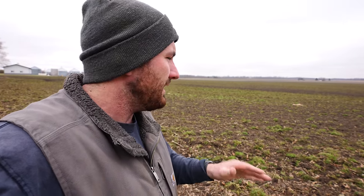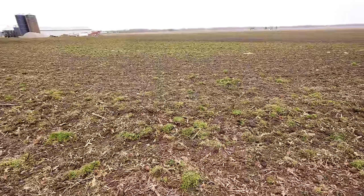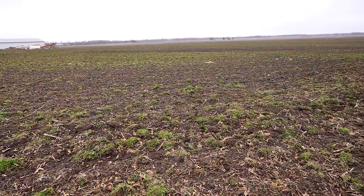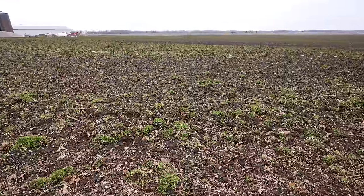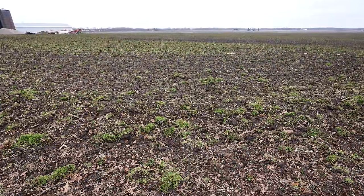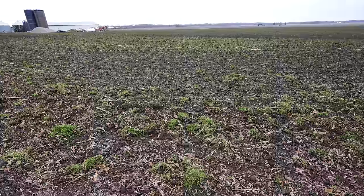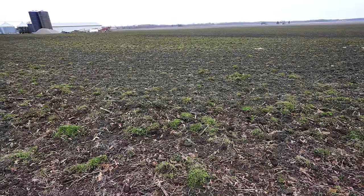From an economic standpoint, adding a second field cultivator pass earlier in the spring is actually cheaper than spraying in the fall, although marginally. From an agronomic standpoint, it actually makes more sense to spray something in the fall and keep them from growing at all, because once they're out of the ground, they actually accumulate some nutrients from the soil, and a lot of them probably will not be released until past this growing season.